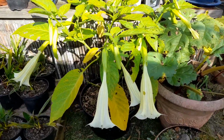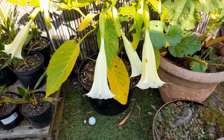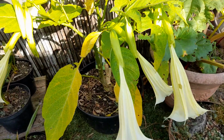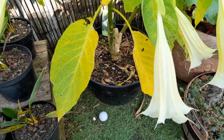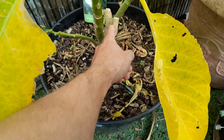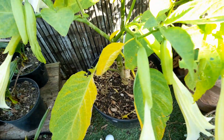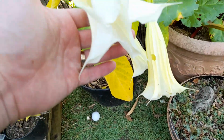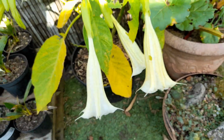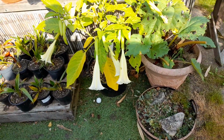And we've got the Brugmansia, which I left out all winter in a pot, and I thought it was dead. Well, you can see the main stem totally died off, but it's got some branches come off. Not looking particularly special, but it is flowering, so it's worth having a look at. Just a single white.